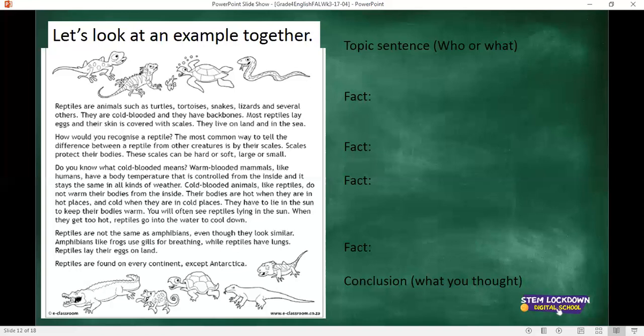Reptiles are not the same as amphibians, even though they look similar. Amphibians, like frogs, use gills for breathing, while reptiles have lungs. Reptiles lay their eggs on land. Reptiles are found on every continent except Antarctica.